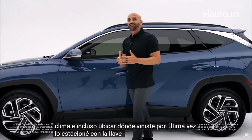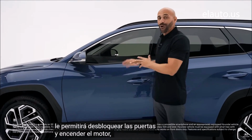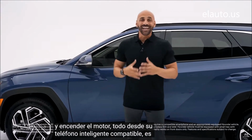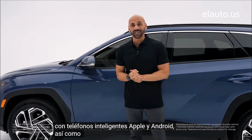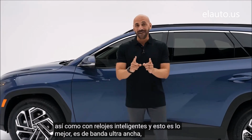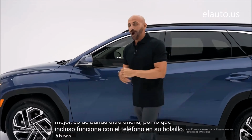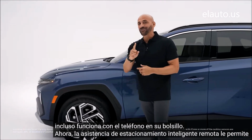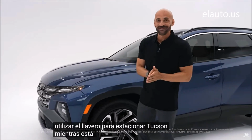With Hyundai Digital Key 2, it's going to allow you to unlock the doors and start the motor all from your compatible smartphone. It's compatible with Apple and Android smartphones, as well as smartwatches. And this is the greatest thing, it's ultra wideband, so it even works with the phone in your pocket. Now, Remote Smart Park Assist allows you to utilize the key fob to park Tucson while you're outside of it.